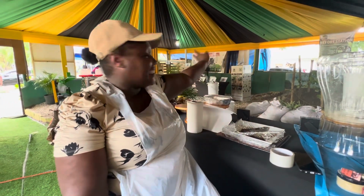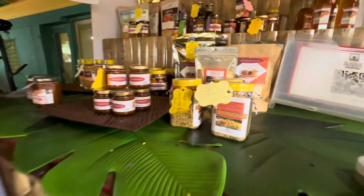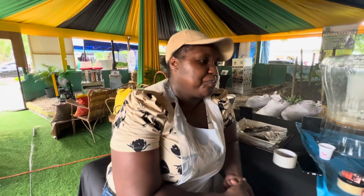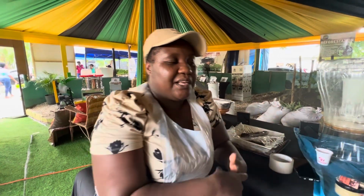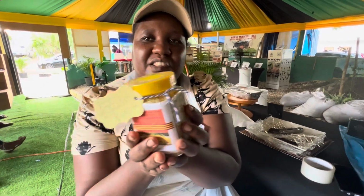Right here we have an instant pumpkin rice, and Jamaica is known for our seasoned pumpkin rice. We're making it easy for the person who doesn't want to go to the whole trouble of cutting up the pumpkin. So we have the dehydrated pumpkin. We have the rough and the fine parts together, with some vegetables and the seeds. This one you just put in, add water and cook. And this is jasmine rice, so you don't need a lot of water.